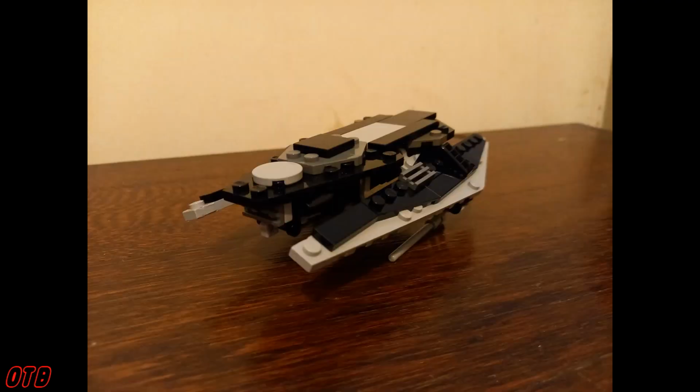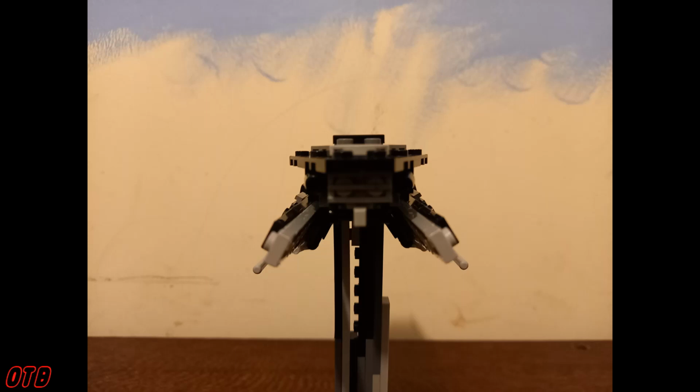And the other build that Kara submitted is this Imperial Armored VIP long travel transport shuttle. It took them at least 4 hours to build this, and they say the piece count is close to 100 or around there. The ship is obviously from Star Wars this time, and it was used by high-ranking Imperials and rich people across the galaxy who made business with the Empire.